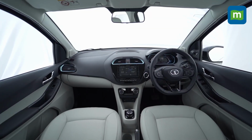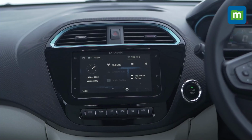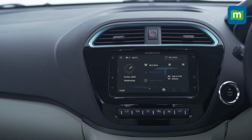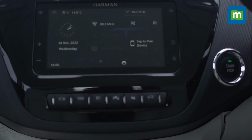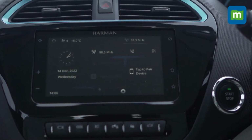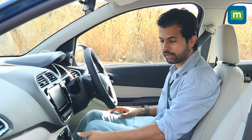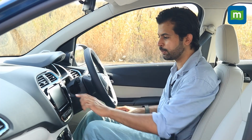Now, the interiors inside can be best described as pragmatic, functional, and neat. There are plenty of things to like in here and a few things that could be slightly better. Now, the things that I like, everything is very legible, everything is easy access. The screen, although a tad small, is still very functional, especially Apple CarPlay and Android Auto. You just plug in the wire and it instantly connects. There's no lag in the system.